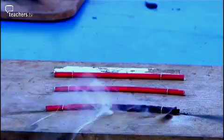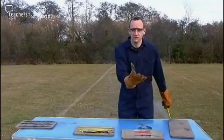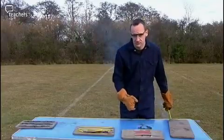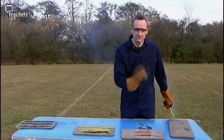Now that was burning very slowly, the reason being the powder's packed so tightly together, it's very difficult for the heat to get around the individual particles, and so it just burns through as if it's a solid burning material. So we use that as one of our delay fuses. It burns about 1 centimetre a second.